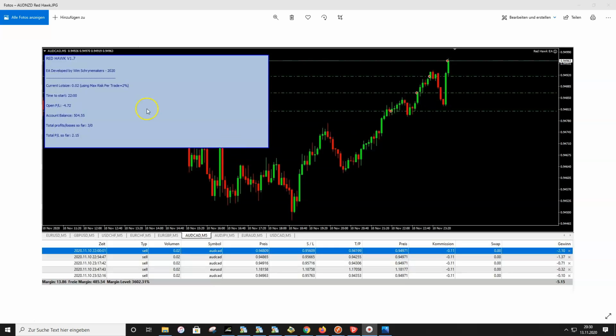Wim Schreinemakers, who made this EA, answered that this is normal behavior on this pair, especially on the Aussie Cat. The EA makes such a grid, but not with martingale. It makes 3 or 4 such trades, and then it hopes that price goes down to close it all in profit. So it's not martingale behind it. You can see every trade has the same lot size and uses every time the max of 2% risk.